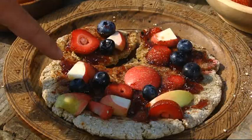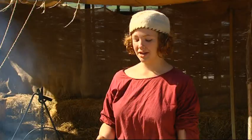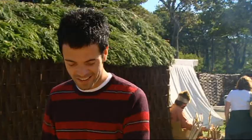And what's this? Because it looks like a fruit pizza. Pretty close. It's an oat cake with jam and different types of fruit. And is it for me? Sure.